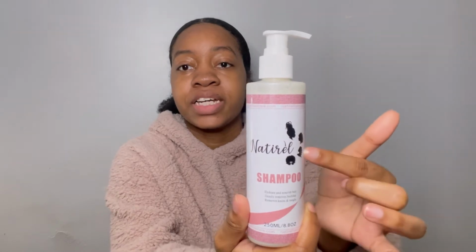So first they have a shampoo. The packaging is really cute. It looks just like the box right here. It says Natirèl, and then it has the shampoo. This says that it is to hydrate and nourish hair, gently removes buildup and removes knots and tangles, and it's 8.8 ounces.